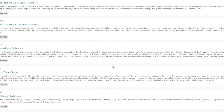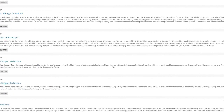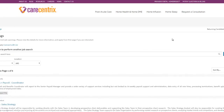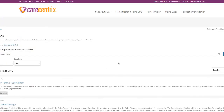And as you can see, there are a lot of them. So a lot of good places to find different positions for different backgrounds, different experiences, different educations that you might have, or basically things that you might just be interested in. They do have a good, robust search to be able to do that. You can search it by location, or you can just scroll through all of them and find the ones that you want to apply for.